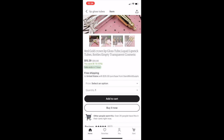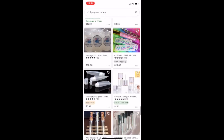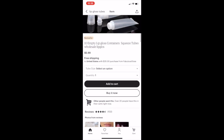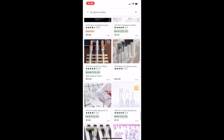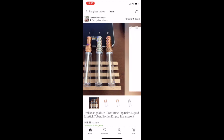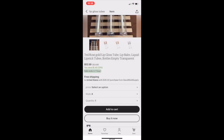The 8 ml, they're $15 for 10, 28 for 20, 37 for 30, and 66 for 50. It's a little bit high. Or you can get these basic squeeze tubes, 10 for $6. 5 ml, $5.99, 10 ml, $7.98. And they have these, which is very pretty too. 7 ml, $12.59, 10 for $12.59, 20 for $27, 30 for $39.